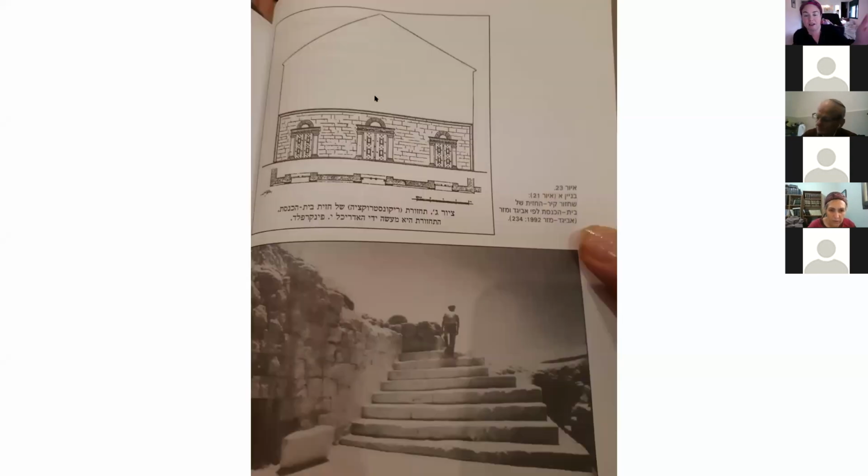Obviously that facade is just an artist's rendering of what the Beit Knesset would have looked like, but you see that intact staircase that led up to the facade of the Beit Knesset. Now, Avigad believes the Beit Knesset is from the 4th century, so we're post-dating it, we're putting it past Rabbi Yehuda Hanassi.